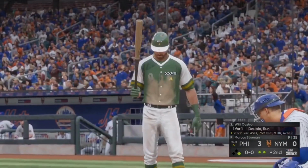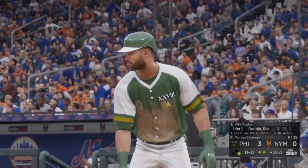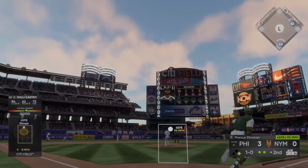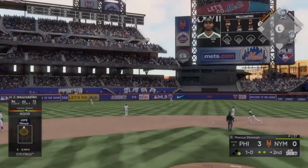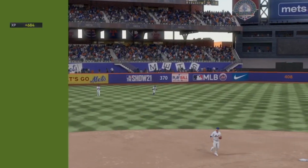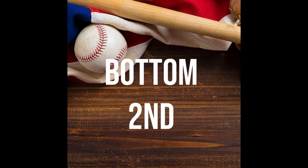Next to hit, Willie Castro. He doubled his last time up. Hits in the inning. You got a 1-0 count leverage. Let's see if he can gap something. Fly ball out toward left center field. Nimmo is under it, and he makes the catch for out number 3.